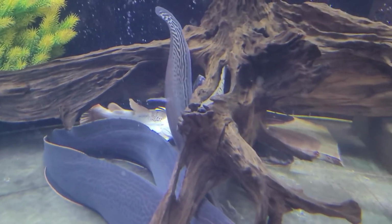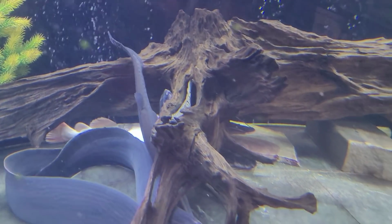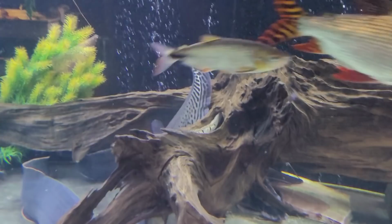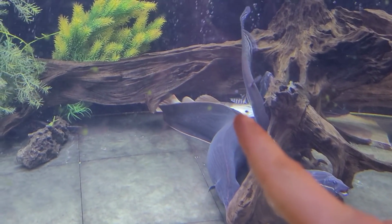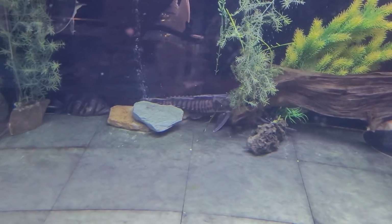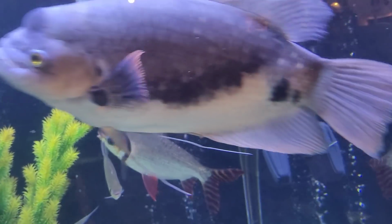Look at this neat guy. We've got the Dolloi biter right there, and he's hiding in that little crevice of the wood. Can you see him? Now you can see him, pretty neat. And then hiding on the back wall, we've got one of the platinum redtails. We've got the Arowana catfish, and of course some other datnoids. And last but not least, we've got the Brycon.